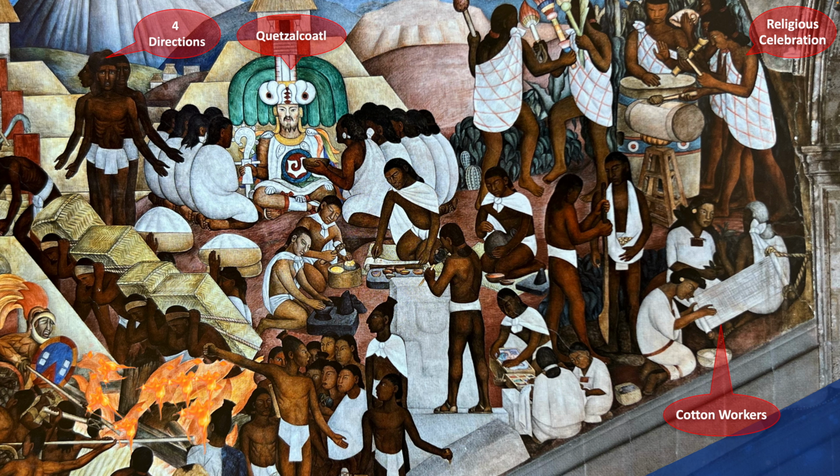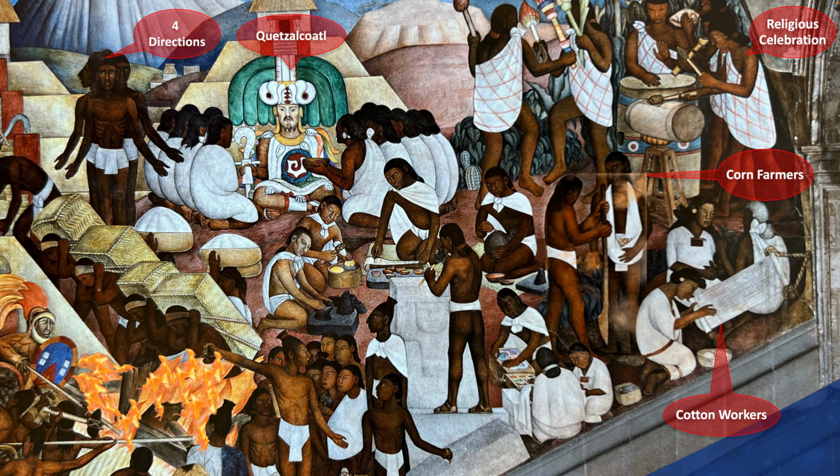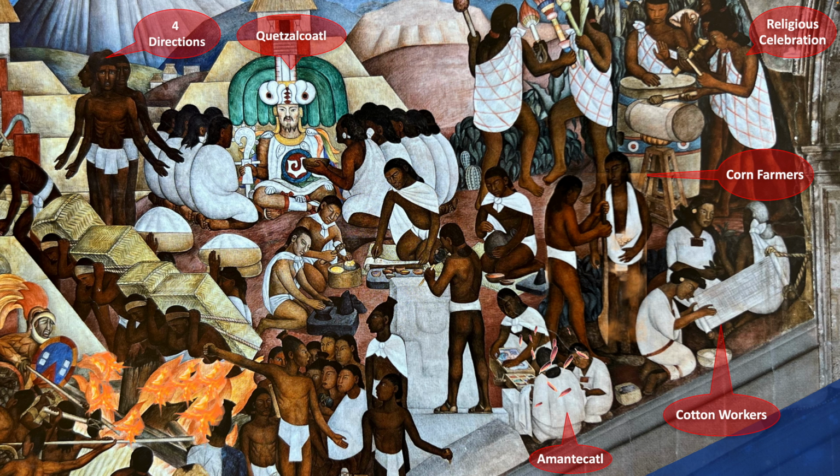At the bottom right are fine cotton producers, and here a farmer is planting corn with the coa, a long-handled spade, which was extremely common. And remember, it was Mexican scientists that invented corn after cross-breeding wild grasses for generations. And here are Mexican artists, probably amantecas, or feathered workers.